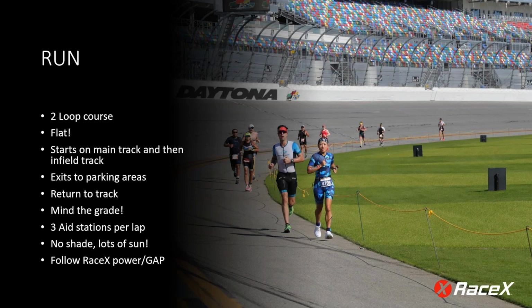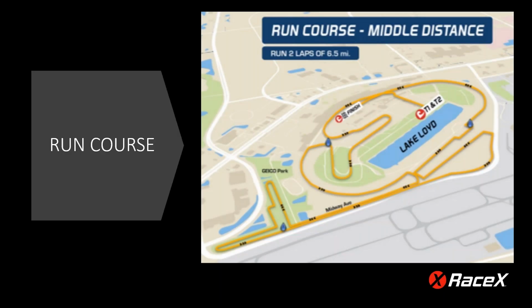Keep in mind that most of your races have an aid station approximately every mile, whereas this means that you're going to be going approximately every 2 miles before having access to an aid station. There is no shade out there on the run course, lots of sun, assuming it's going to be a sunny day. And make sure to follow your RaceX power or grade adjusted pace.